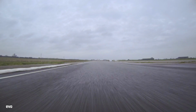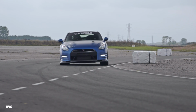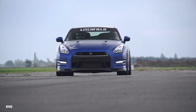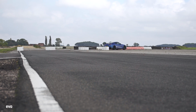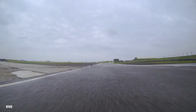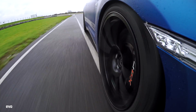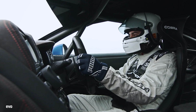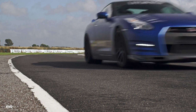Okay, it's obviously got a completely rebuilt gearbox, straight cut gears. It's about 200 kilos lighter than a normal GTR as well. My God, it's nutty, isn't it? Okay, let's try and break down what this car's doing other than scaring the crap out of me.